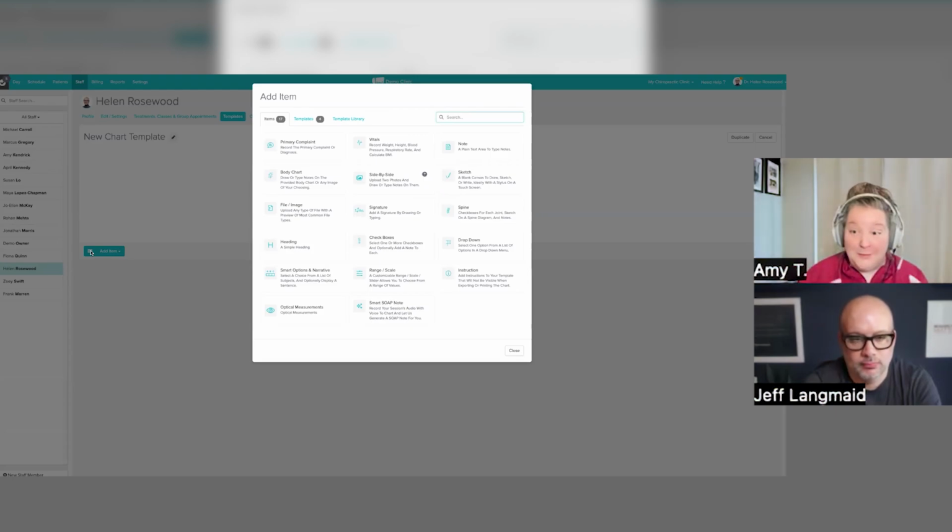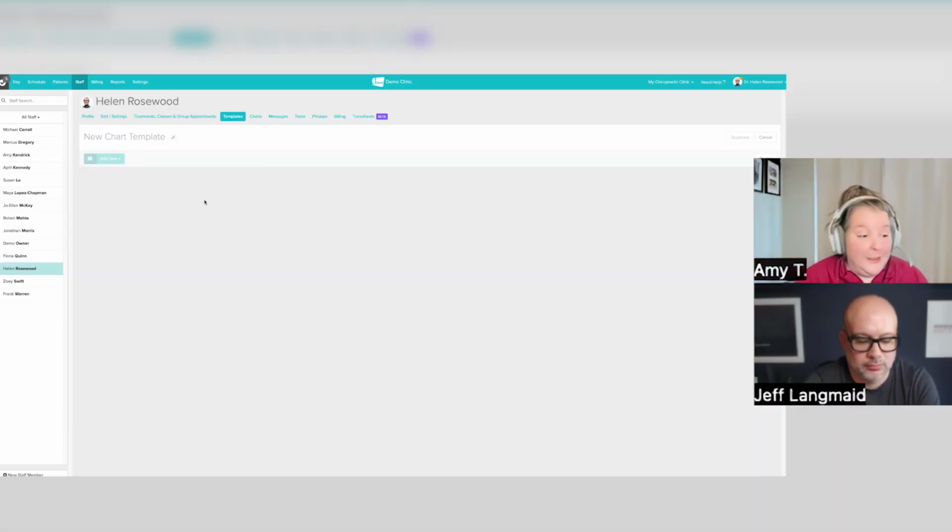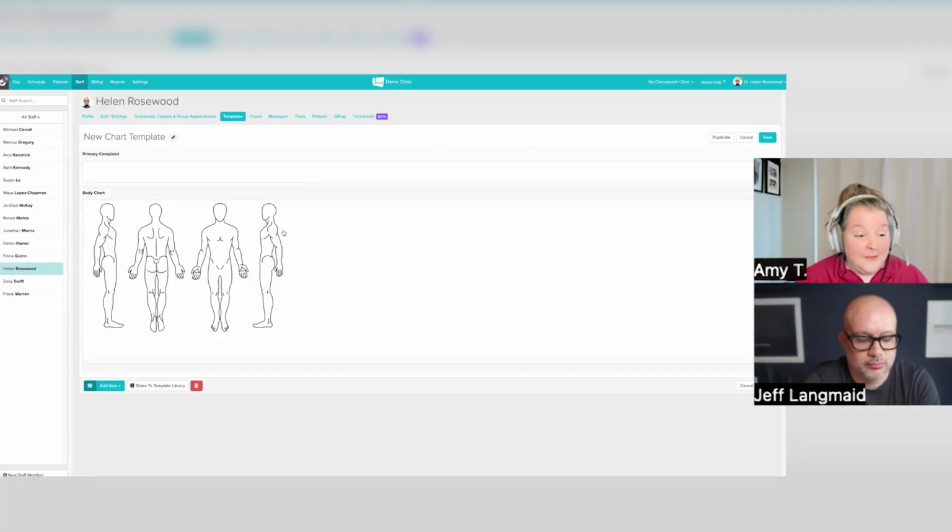So it's not possible for us to take a flat piece of paper and turn it into a chart, but you can recreate it and make it the best flow for the way that you like to chart. So we have things such as primary complaints. We can add in, there's that body chart I was telling you. We give you a basic image, but this body chart is probably one of our most versatile chart parts because you're able to change this image to anything you would like it to be, including a table.